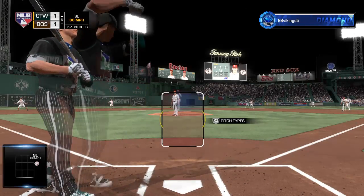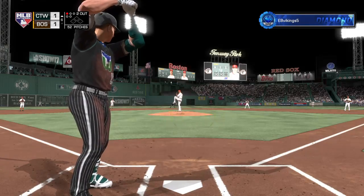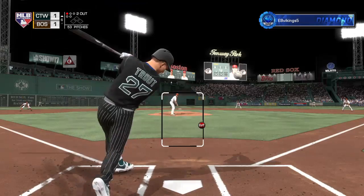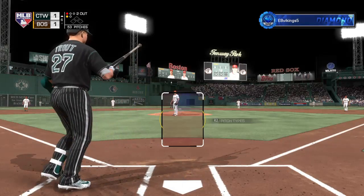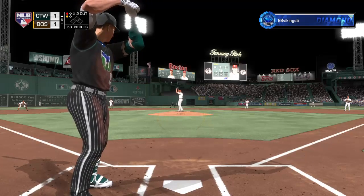And he'll hold off on the slider here to start the at-bat. It's ball 1. Right here, he's looking to get himself into a good hitter's count so he can take a rip and maybe give his team the lead. He certainly has the power. Bases are empty here with 2 men out.